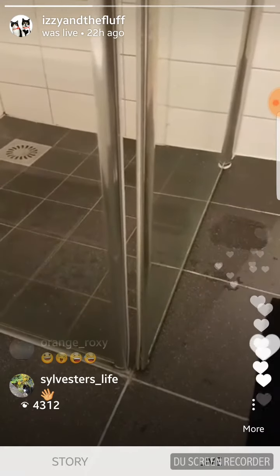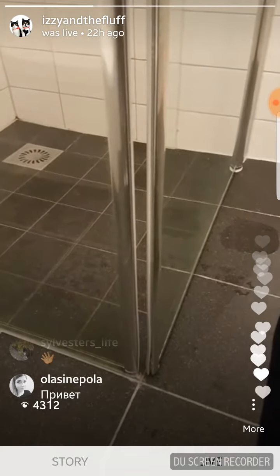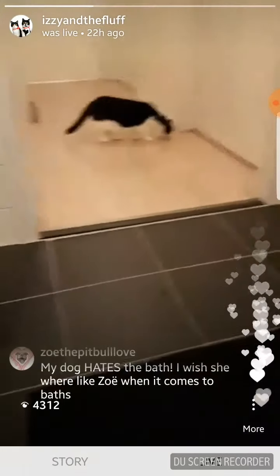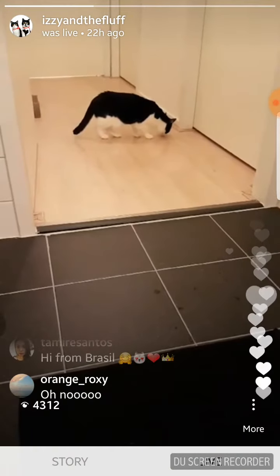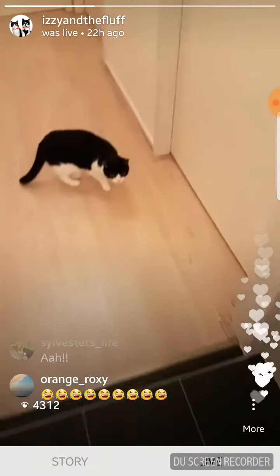Yeah, that is, I think, alright. And Zoe always, whenever we shower, she will meow right here and she demands to drink from our hands. So we always have to let her drink from our hands. It's really cute.